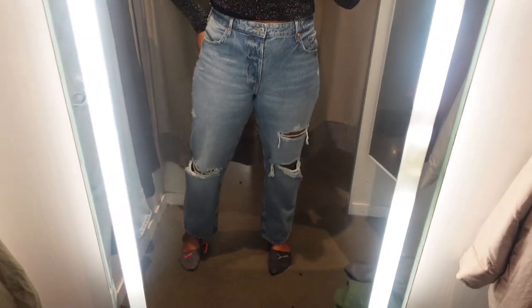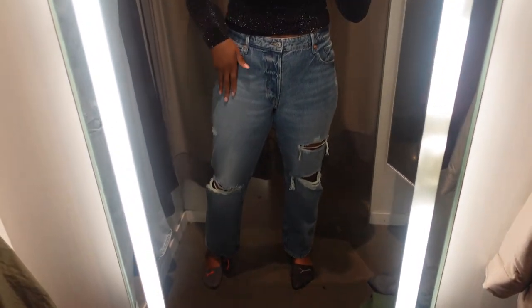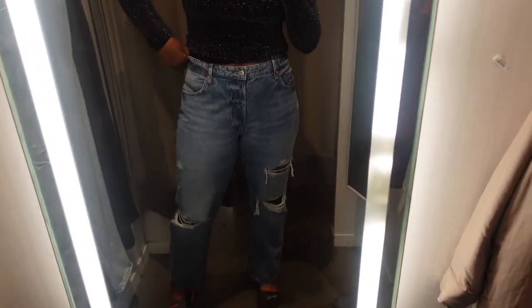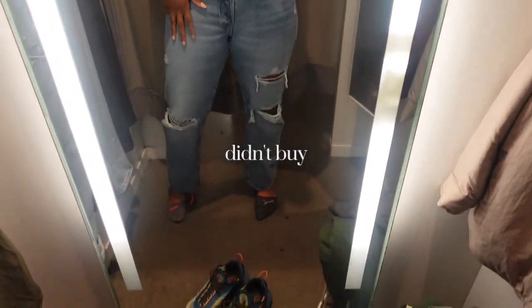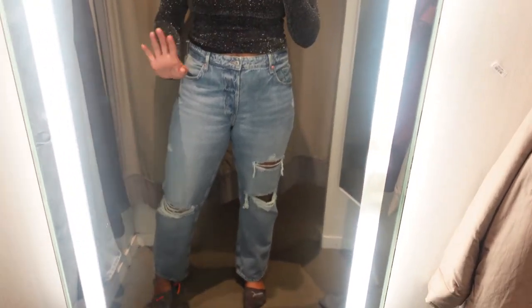Super cute. These pants, these are a size 14. They're boyfriend jeans. They fit fine, but I wish they were a little looser. I thought since they were a 14, they would be a little looser. But yeah, these kind of fit normal, so I'm not gonna get these.